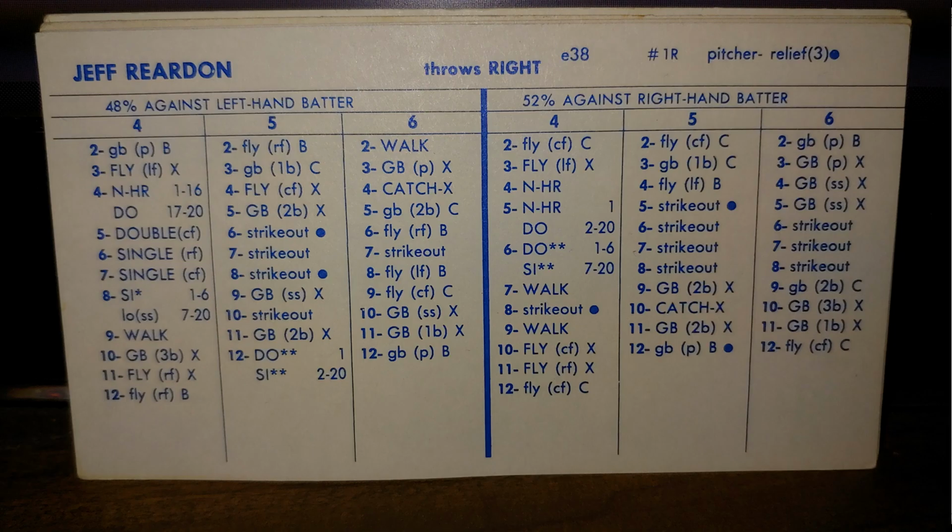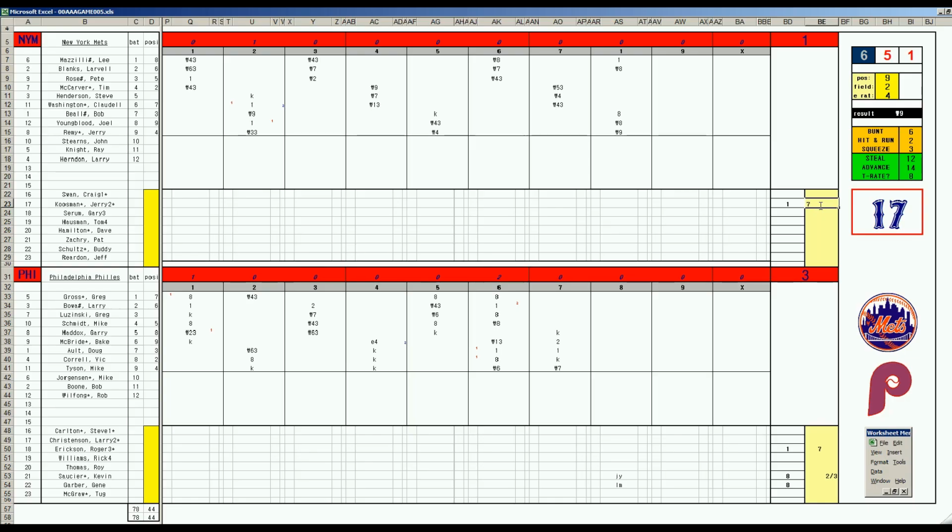So mysteriously, Jeff Reardon came up through the Mets organization, was an outstanding closer in 1980, and for some reason they didn't hang on to him. They let him go to the Expos. I kind of would have held on to this dude, but they didn't. So Jeff Reardon's going to come on in the 8th. Try and keep it a 2-run game. You'll have the top of the Philly lineup in here.